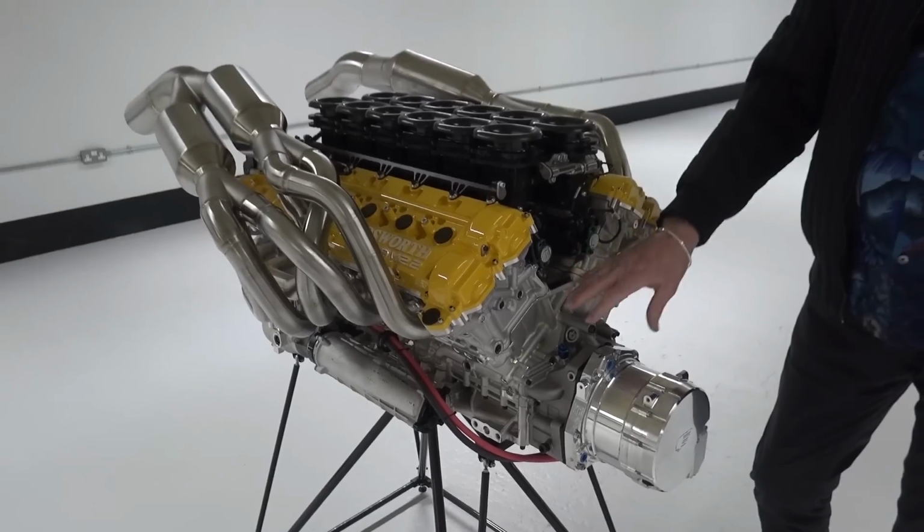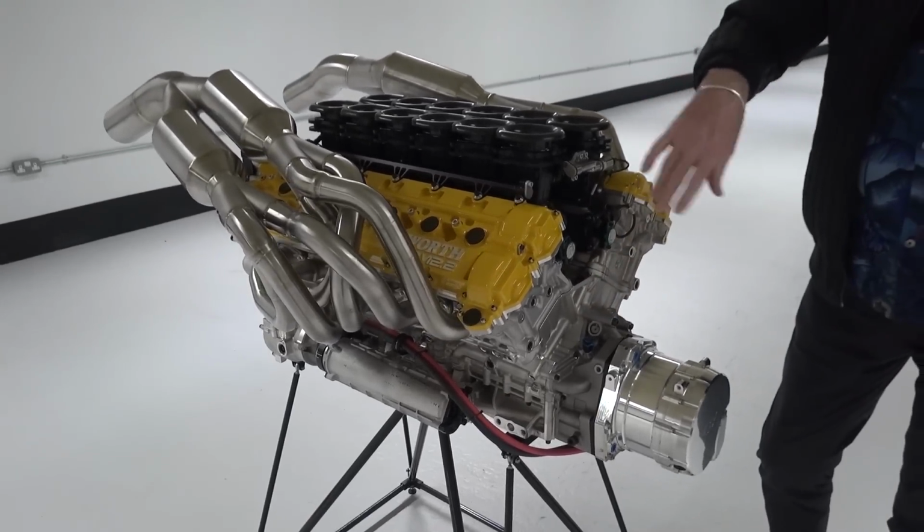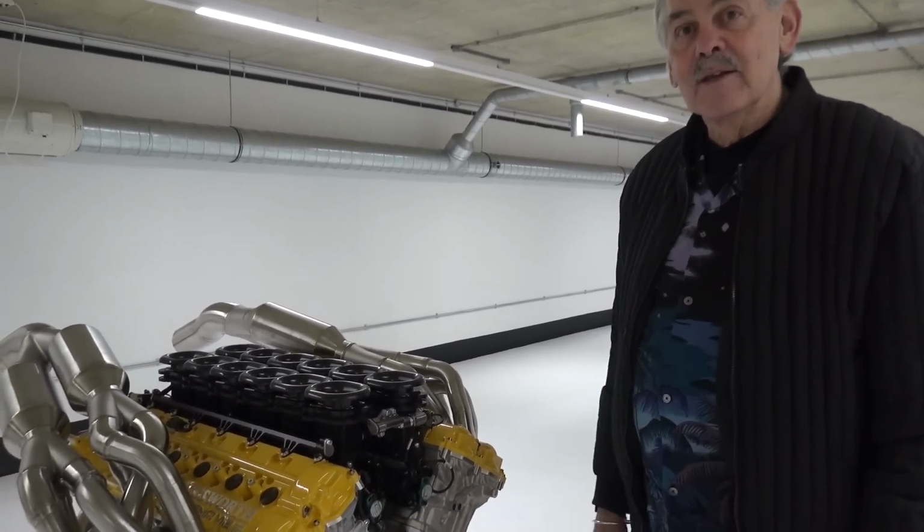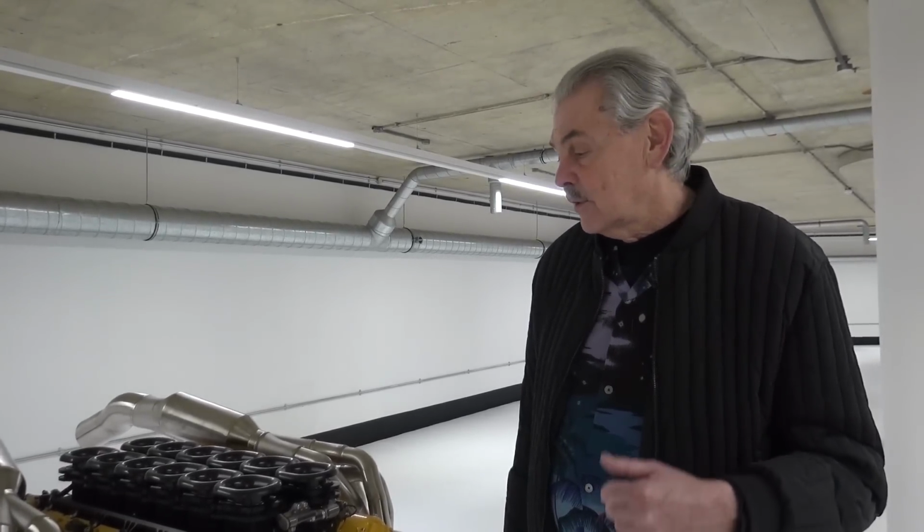So normally people show you an engine, they take all that stuff off. This is actually how the engine goes into the car, so no nonsense around it. It's still the lightest V12 ever, still the most power dense. The GMA engine family is the most power dense, the highest revving and the fastest response. So it's still broken all those records.